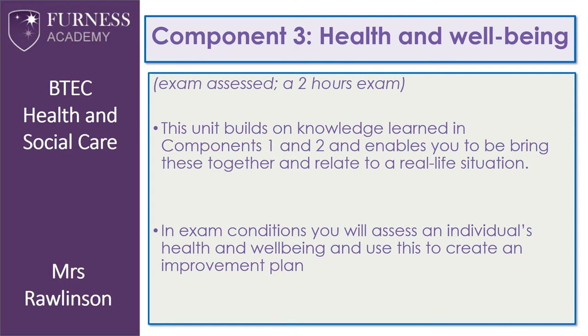Component 3 is our exam unit, which is externally examined. This unit builds on previous knowledge learned in both components 1 and 2, and enables you to bring this knowledge and understanding together and relate to a real-life situation.